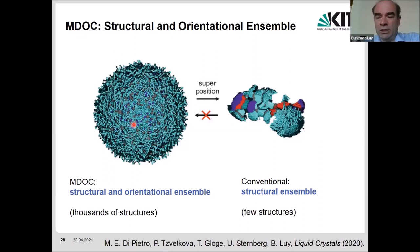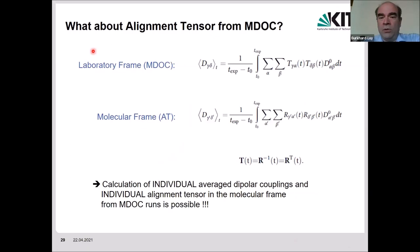And as we have this information now from an MD simulation, what we can then do is, we have here this laboratory frame, averaged couplings with these rotational matrices. And at every time point, we simply can take these rotational matrices and produce the rotational matrices from the molecular frame and then do the time averaging simply because of this relation. And then we get individually averaged dipolar couplings and individual alignment tensors in the molecular frame. I just want to show you here how this looks.